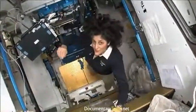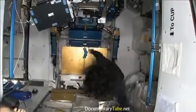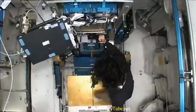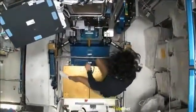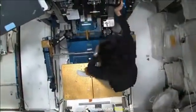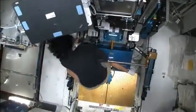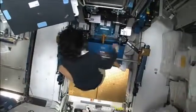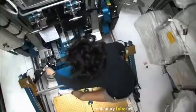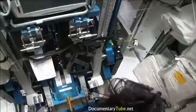Hey, one thing I talked about but didn't show you was the exercise, another piece of exercise device, which is the advanced resistive exercise, and that's what this is right here. This is ARED, and you could probably see this bar. Let me just do a little bit of maneuvering here. Stand by. You have to set it up just like at any other gym. Show you how this works.